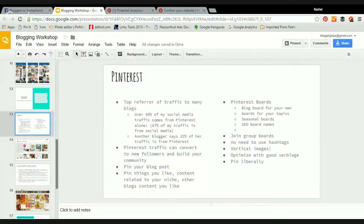And so what you want to think about maybe is, what am I searching for? When I go on Pinterest and I'm looking for a recipe for dinner, and I'm thinking, what kind of recipe do I want? What am I searching for? Those keywords that I would use, those are the kind of things you want to put in your descriptions as well.